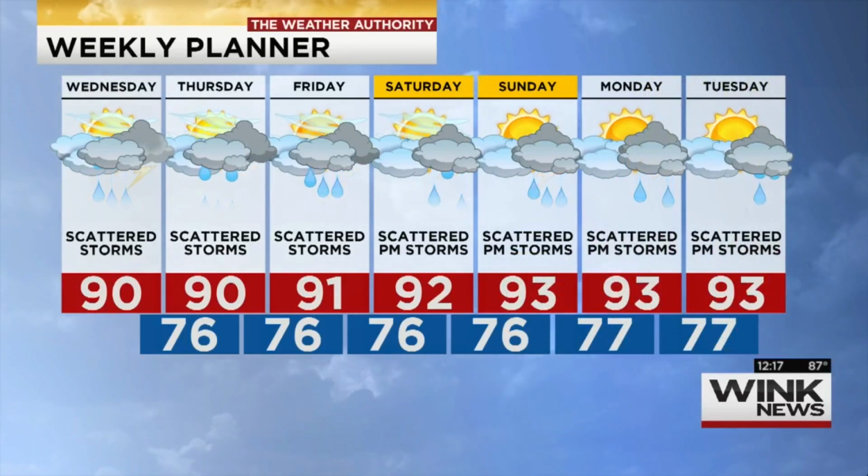Here's the 7-day. Highs stay in the 90s through the weekend. You've got scattered storms in the forecast today, tomorrow, into Friday. Now, the next couple of days, we can still see that coastal rain, coastal thunderstorm activity in the mornings, followed by scattered storms in the afternoons. That pattern holds on through Friday. But as we slide into the weekend, we're kind of back to our afternoon and evening thunderstorm pattern. That starts up on Saturday and continues into early next week.